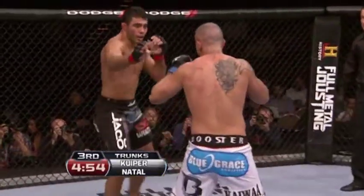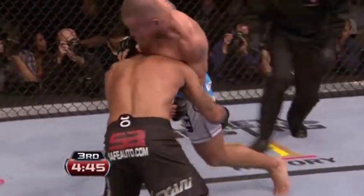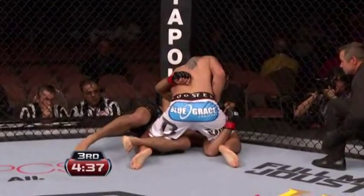Third and final round. White trunks for Kuiper, black trunks for Rafael Natal. Oh, right hand by Kuiper. Oh, he hurt him. Left hook behind it. Kuiper trying to pour it on. Natal might be in big trouble here, Joe. Trying to finish this fight is Kuiper.